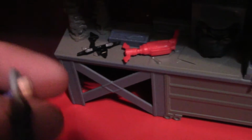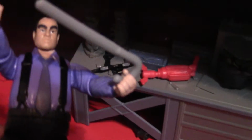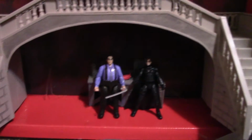And then we have an umbrella here. Now this umbrella doesn't really do anything. However, the handle comes out of the umbrella thing, and I guess you could pretend that's a sword or whatnot. So there you go. There you have the Penguin villain, which I have there. Robert Pattinson's Batman. Of course, you can put the mask and everything on him. And this staircase was the main reason why I got this toy to begin with.